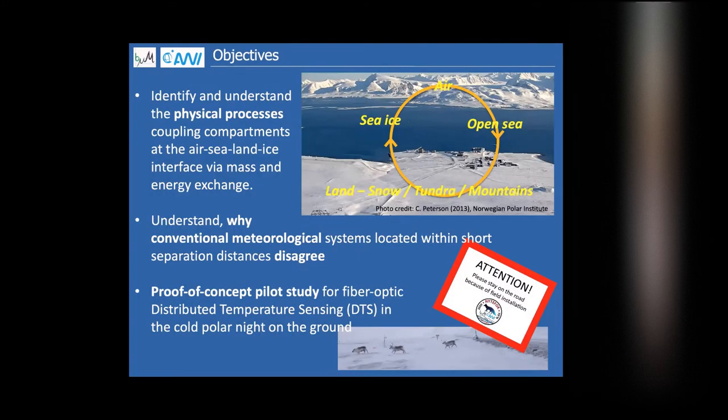NYTEFOX had three objectives. First of all, we're all aware that the Arctic environment is especially heterogeneous, has a lot of interfacial boundaries between the sea ice and the air and the open sea and the tundra and the sea ice. So it all goes in circles here. We're interested in studying and quantifying the mass and energy exchange. And here the bigger picture certainly is Arctic amplification. This is the overarching larger goal.